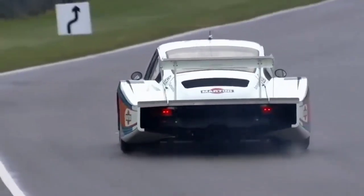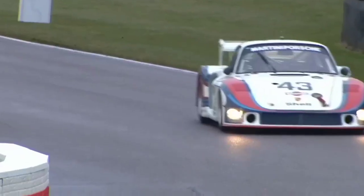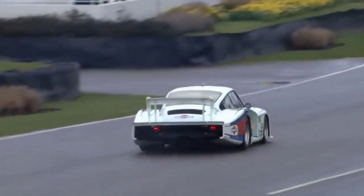Stout old roll cage in that, isn't it? Moby Dick. There's the 911 rear bumper and lights you'll recognise. A long way forward in that tail. Jochen is a great sailor as well. Big sailing boat. He was a merchant seaman, wasn't he? He was qualified.